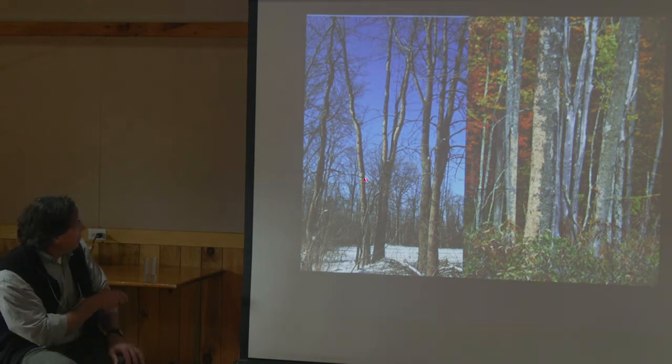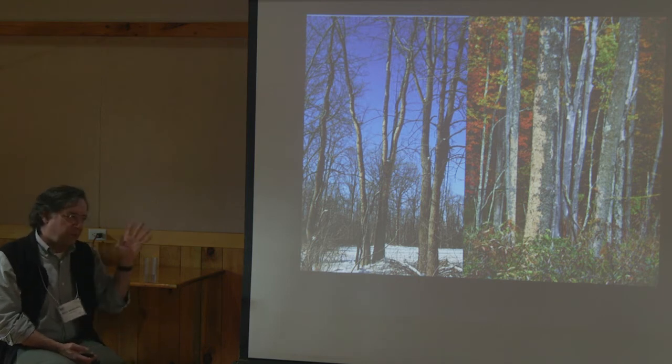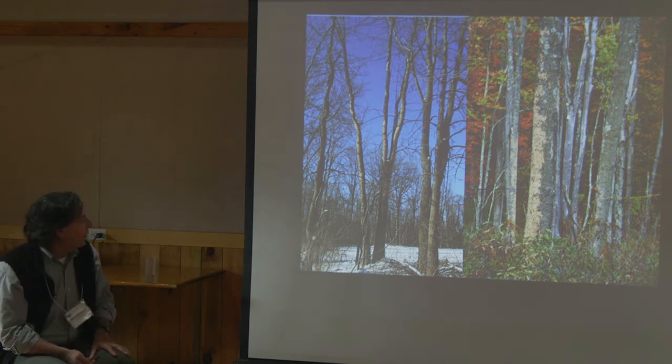And here you can see this is in Monroe County near Rochester, where they peeled certain areas of the tree. Very easy to see. Even at 60 or 65 miles an hour on the Thruway, you can see them.